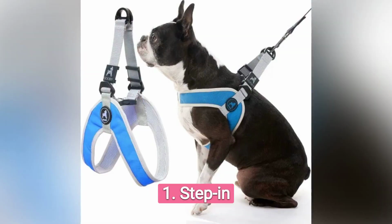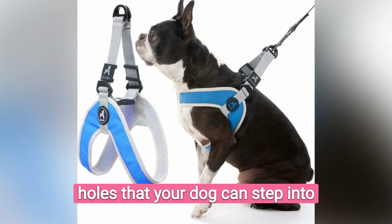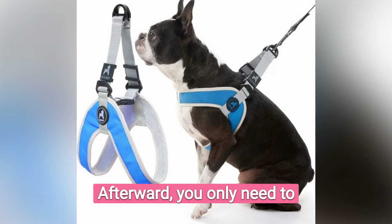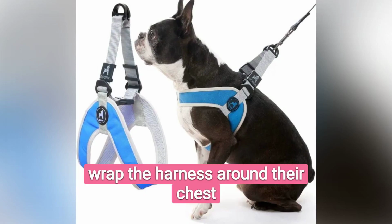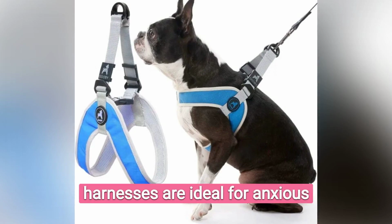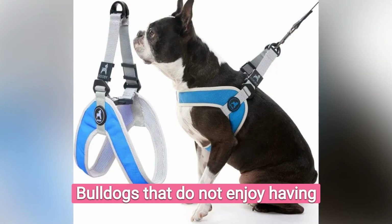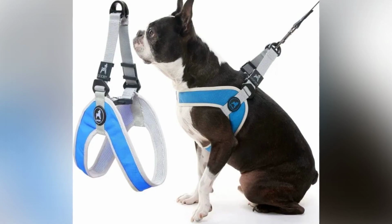1. Step-in harnesses. Step-in harnesses are a go-to choice for many Frenchie owners because they are easy to put on and take off. The harness has 2 leg holes that your dog can step into first. Afterward, you only need to wrap the harness around their chest and fasten it on their back. Step-in harnesses are ideal for anxious or uncooperative French Bulldogs that do not enjoy having things placed over their heads.